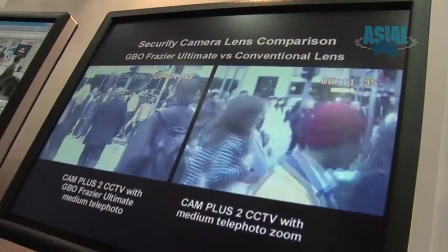GBO technology puts everything in focus from close up to distance, and extreme telephoto is all in focus from about 15 feet to infinity. GBO's lens technology is absolutely unique in terms of optics. It is a pure optical solution, giving deep focus results where background and foreground constantly remain in focus and no focus shift or autofocus is required whatsoever.